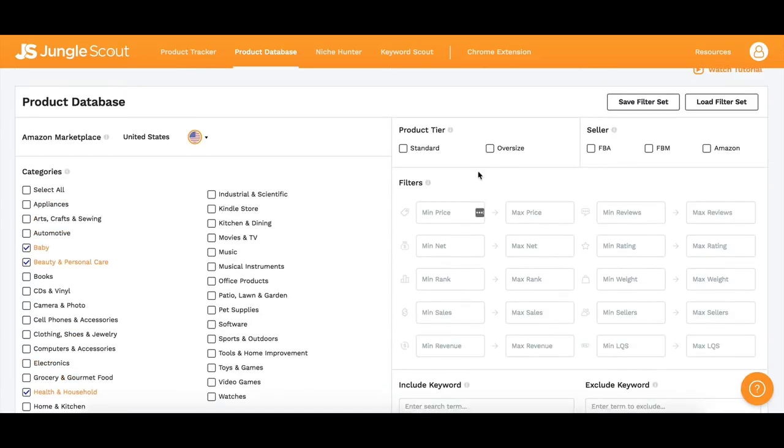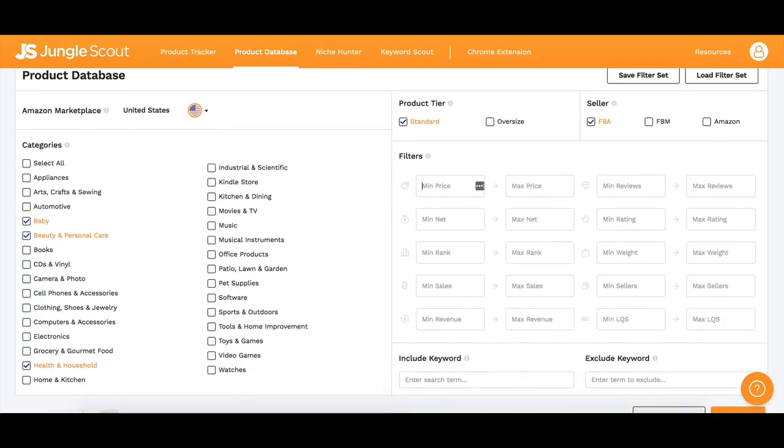And then I'm going to try and narrow it down. I want standard. I don't want oversized products. I want it to be fulfilled by Amazon. I want my minimum price to be $19. My maximum price, I don't even care. You know, there's a lot of information that you can put in here to specify.